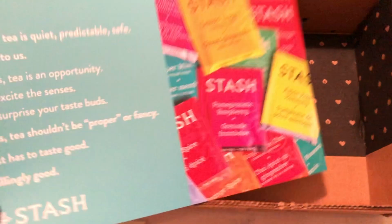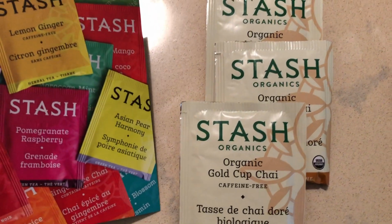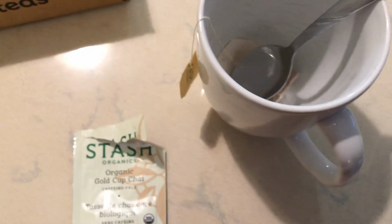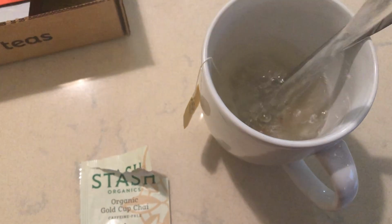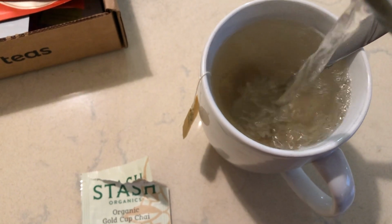And then they also throw in an informational card. Usually it's from one of the companies that has some tea in the box. It's always nice to learn about where the teas come from. I always enjoy that. So these are all the teas I received, and I think I'm going to pick my Stash tea as the tea we're going to be testing out today. Put some hot boiling water in, give it a little bit of a stir, and it was absolutely fabulous.